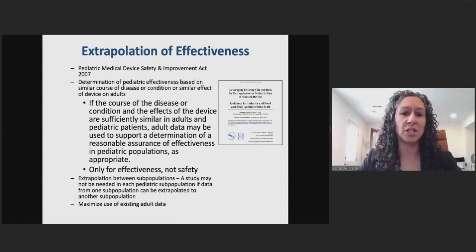It's basically a determination of pediatric effectiveness that's based on a similar course of disease or condition that exists for the device in adults. So you can imagine that if there's a device on the market that was developed and approved for adults, there may be a cohort of data or a volume of data that supports the use in adults. If that device were to be sought for a pediatric indication, the concept of extrapolation of effectiveness is essentially to utilize some of the adult data to support a pediatric indication.